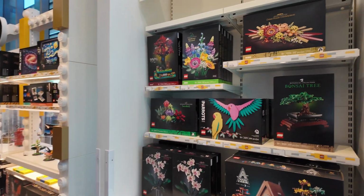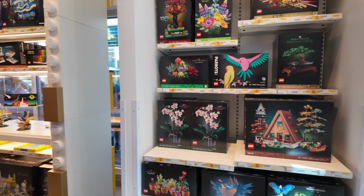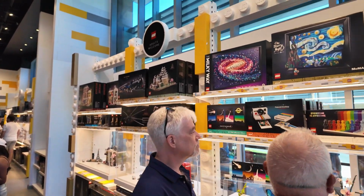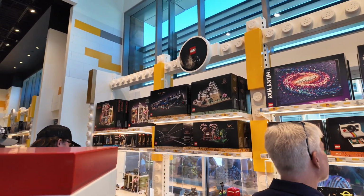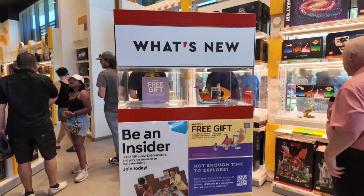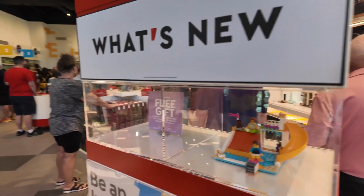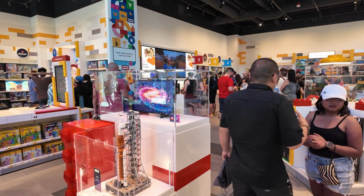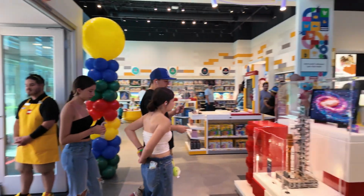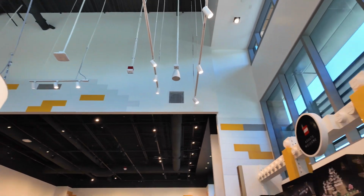But we're going to start off with what looks to be some ideas and some icons displayed up right here. And then we go into another awesome display where we get more icons, architecture, and everything. They have this What's New with your promo chilling right there. We're going to come back for that one tomorrow. Then right in front of the door, we have another display right here. Pretty cool. We got a really cool Lego sign. Look at the ceiling clearance on this place.